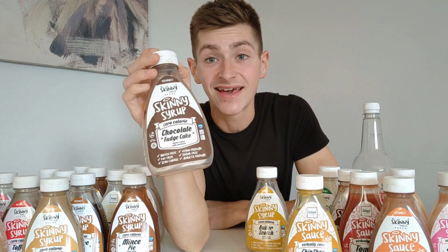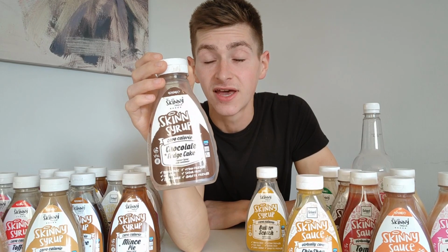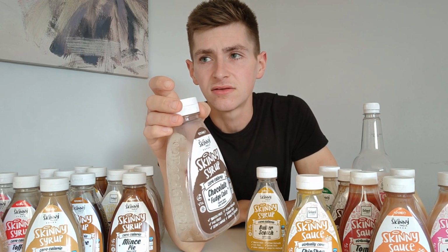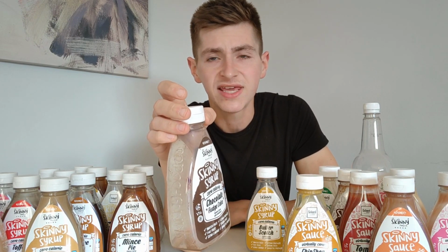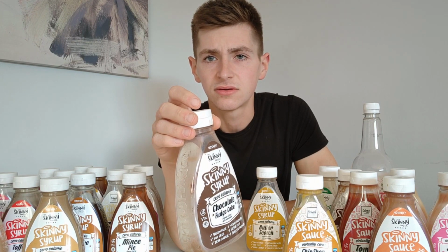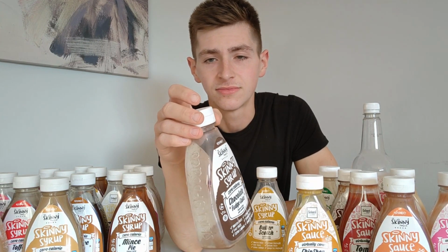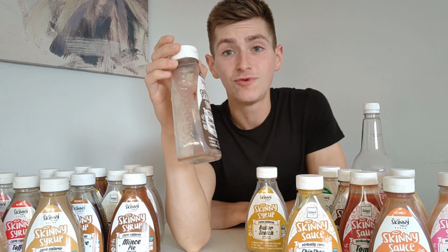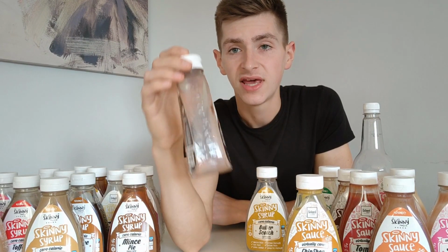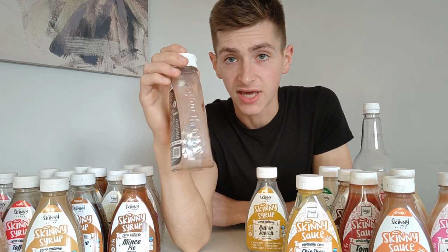Yes. This tastes exactly like chocolate fudge cake. If you take a spoon of this and you just drink it, eat it off the spoon, slurp it. Do you eat or drink soup? Do you eat? I actually don't know. I'm lost, guys. If you take a spoonful of this straight to the dome and really close your eyes and think about it, you can actually taste the cake.